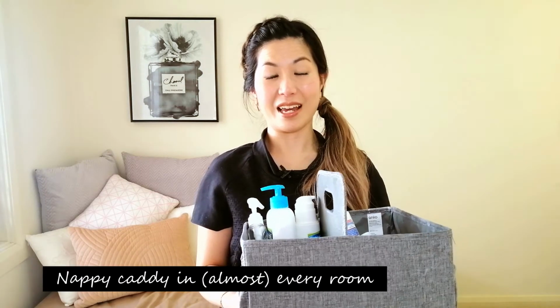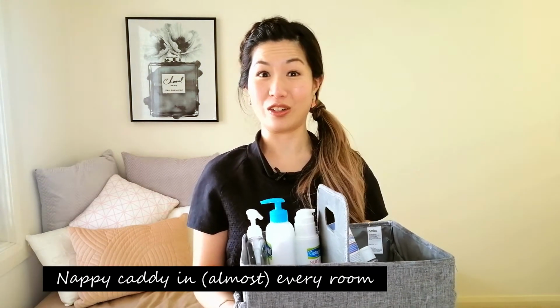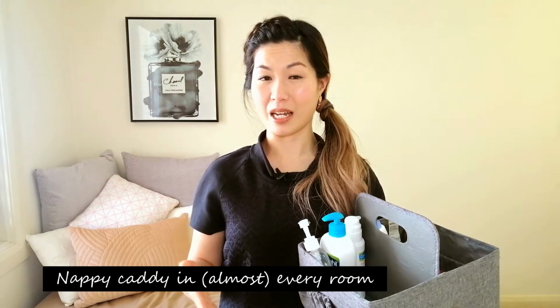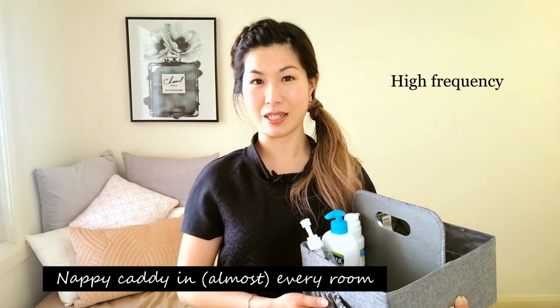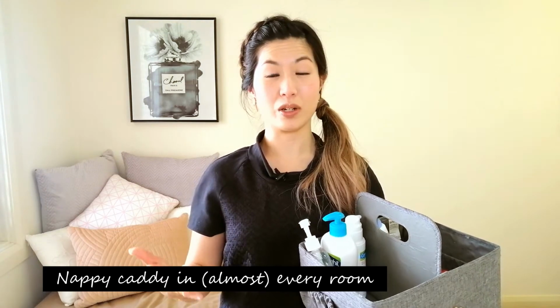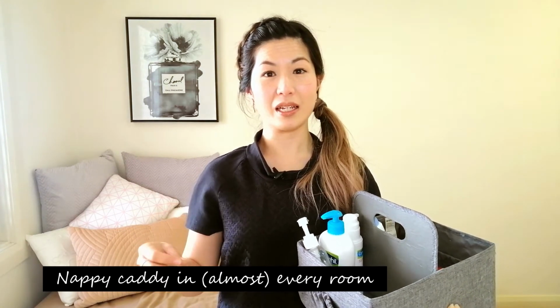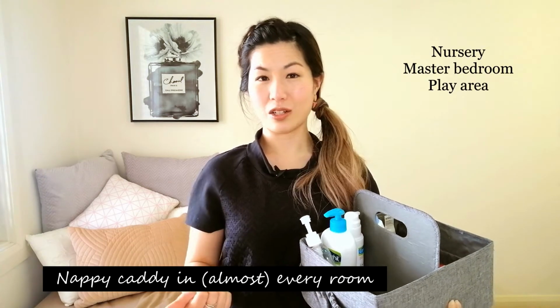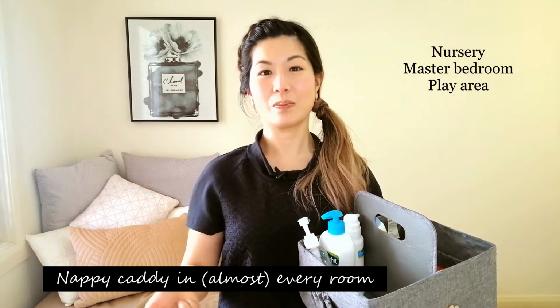My next tip is to have a nappy caddy in every room that your child spends a lot of time in. For nappy changes that occur 4 to 6 times a day, I would consider that a high frequency activity. In my opinion, it is worthwhile setting up a nappy caddy in every single room that your child spends time in. For me, it's the nursery, my bedroom, and her play area.